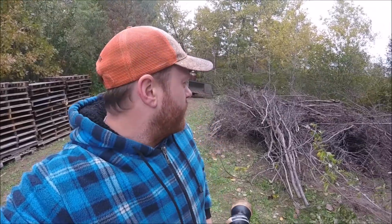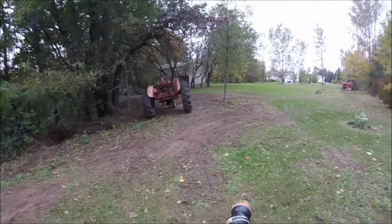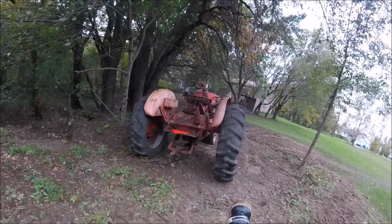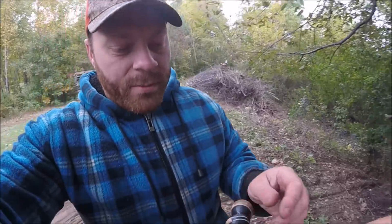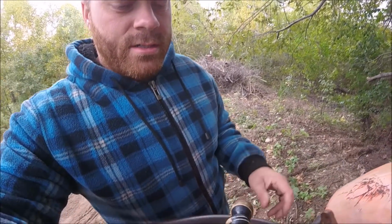Alright guys, we got everything running. I moved the Alice over here, and I also moved the Super M. Actually, I moved all the tractors over there, but some of them, the batteries were pretty weak from sitting in this cold weather we've had, so let's see if I can try to snag some of this brush out of here.